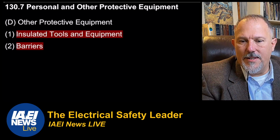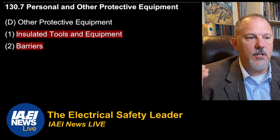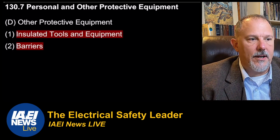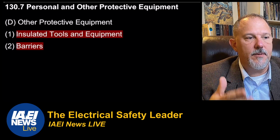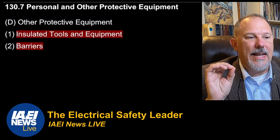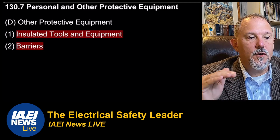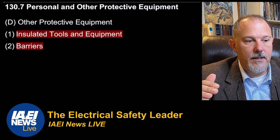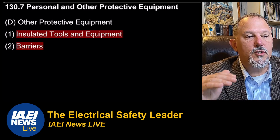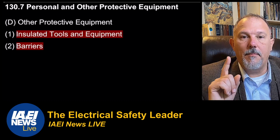So it's D1. Remember, D is protective equipment, 1 is insulated tools and equipment. And then it says that the tools and handling equipment used within restricted approach boundary shall be insulated. Insulated tools shall be protected from damage to the insulating material. And then there's an A, requirements for insulated tools. There's a B, fuse or fuse holder handling equipment. There is a C, which is ropes and hand lines. And then D, fiberglass reinforced plastic rods.